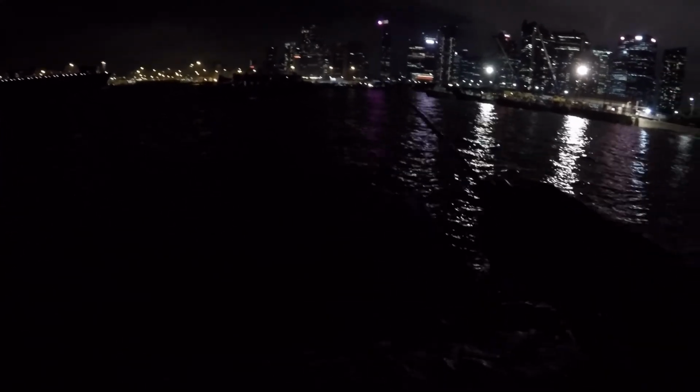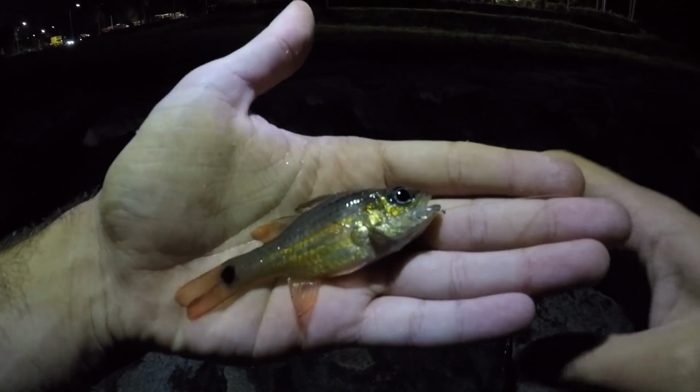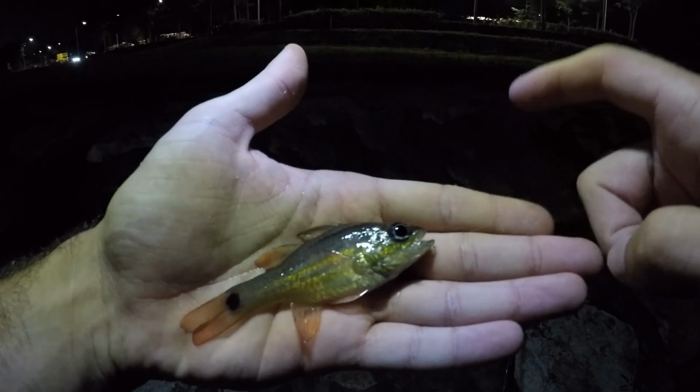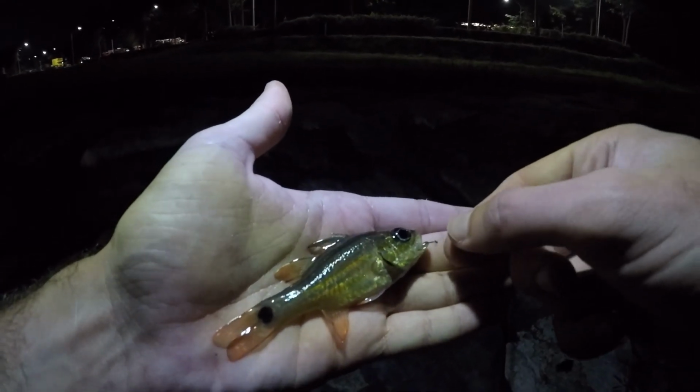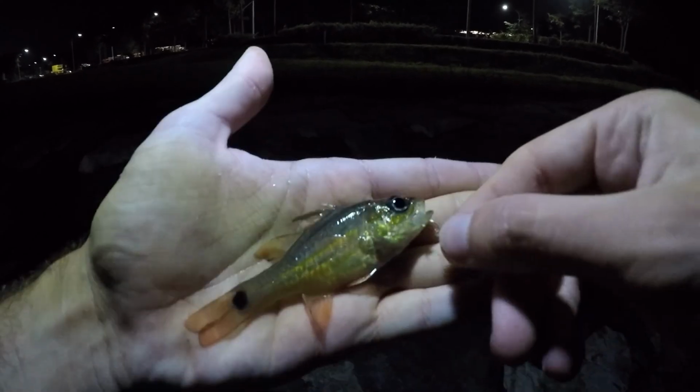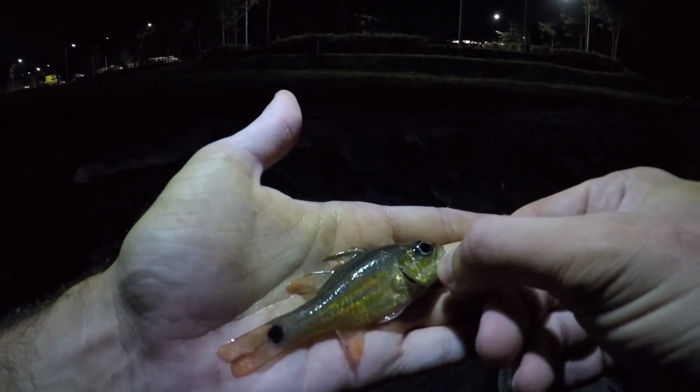Here we go, fish on. What is it? All right, so first fish over from spot number 2 is another candy stripe cardinal. Like I mentioned earlier, at least in my experience, this is by far the most common cardinal fish in these waters. And there's a bunch of other rarer ones that I would like to catch. That's just not happening.